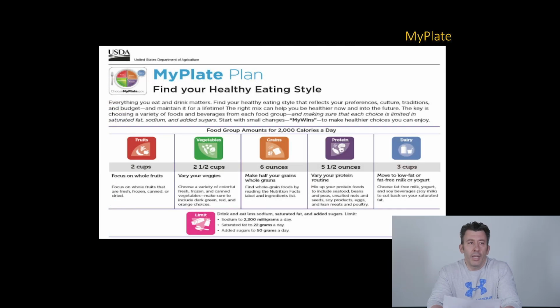Many, many years ago, we had the 4 food groups, and then it became My Pyramid, and now we have what's called MyPlate. If you go to their website, myplate.gov, you can learn a whole lot about nutrition, and they have calorie plans going from 1,200 to 3,200 calories, listing how much of each type of food, whether it be fruits, vegetables, or starches, meats, dairy, oils, how many to have per day for a certain calorie level.